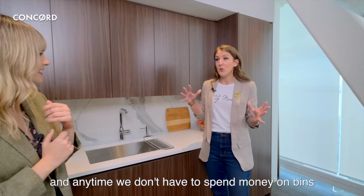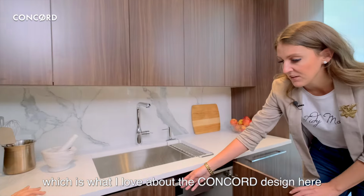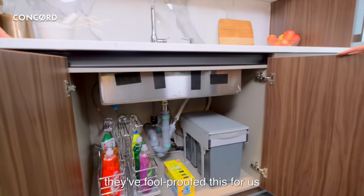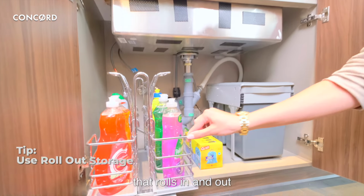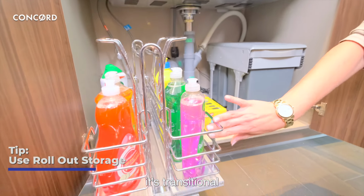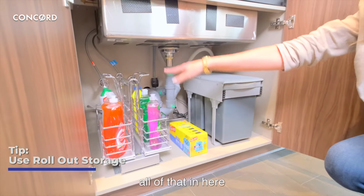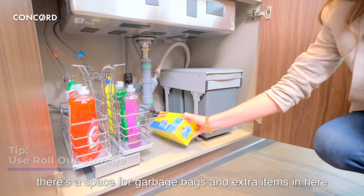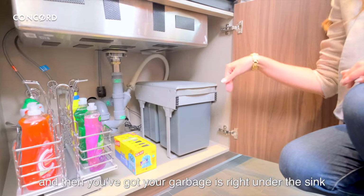And anytime we don't have to spend money on bins is amazing, which is what I love about the Concord design here. So as you can see, they've foolproofed this for us. They've created space that rolls in and out. It's smooth, it's transitional. You can put all your soaps, your towels, your sponges, all of that in here. There's a space for garbage bags and extra items in here. And then you've got your garbages right under the sink.